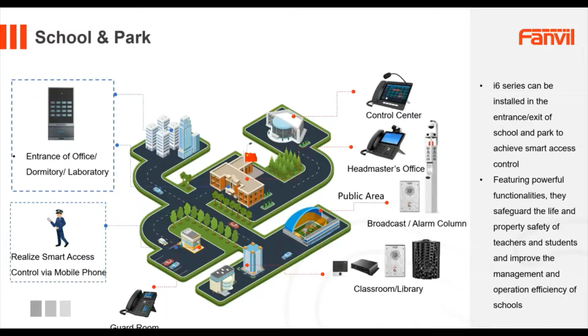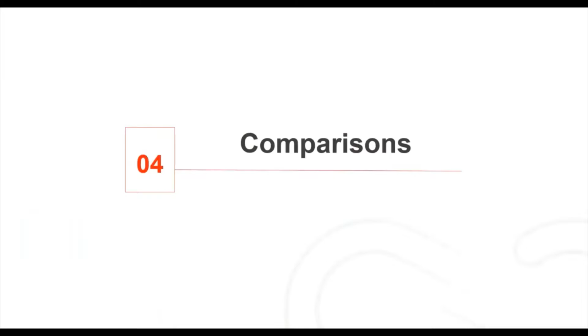Obviously, schools and parks. In some of these schools and parks, we might have intercoms that reside in a remote parking area for security reasons. We can also provide a lot of capabilities that give you all of the inputs and outputs of local security, door access, as well as intercom capabilities throughout your offices moving forward.